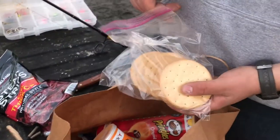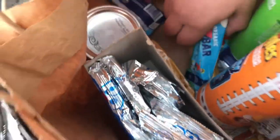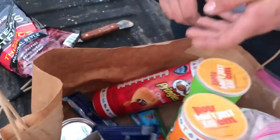Pilot bread. Who doesn't love pirate bread? Pirate bread? It's pirate bread now. And I think that's it. I mean, we got some more Pringles. There's tons of Pringles. Oh, Pop-Tarts. Can't forget the Pop-Tarts, though. They're not brown sugar, though. I'm sorry. I know. That's disgusting. You're disgusting.